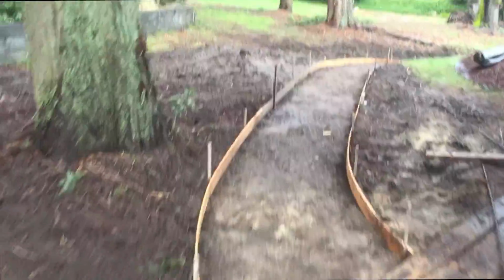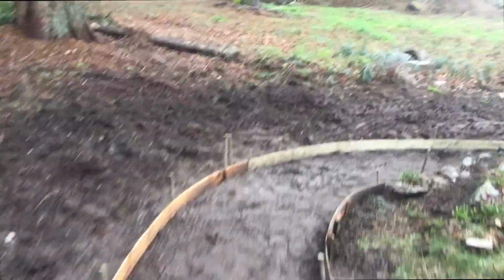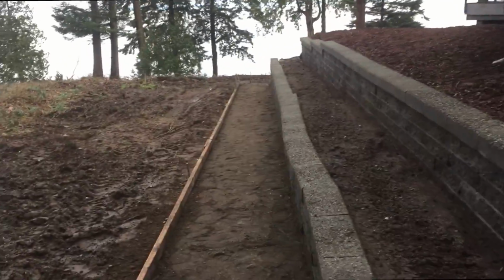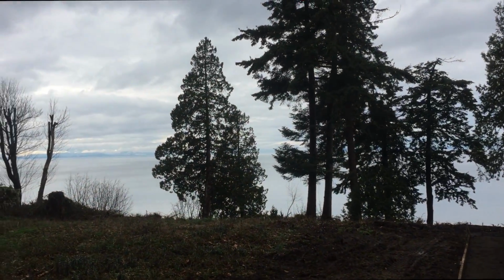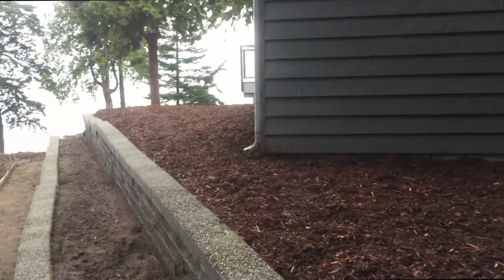This is where the concrete pathway is going to be going in a couple days. We still have to do a little rebar and sand on this before it gets poured. The retaining wall is cleaned up in the new soil place. That's all beautiful. Pacific Ocean. We cleaned all this up. There was a whole bunch of junk in there, grass, and we took it all out.